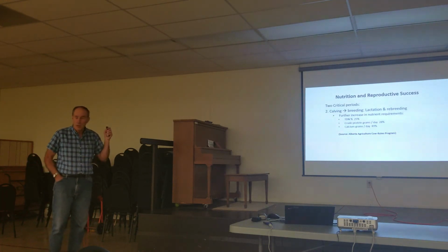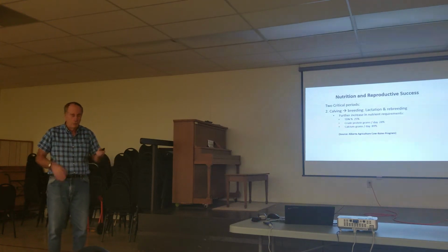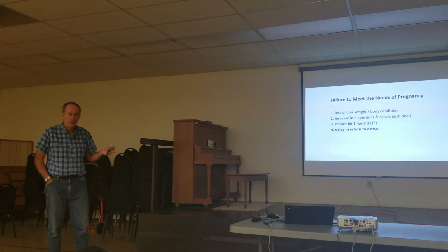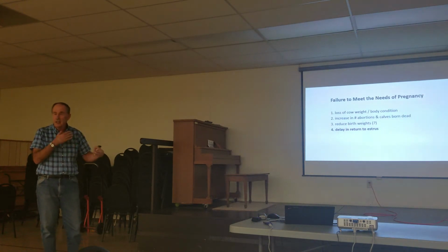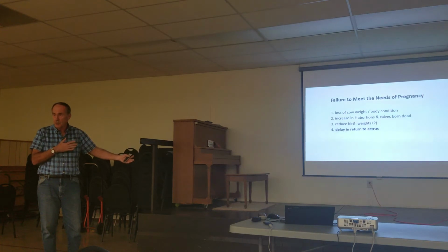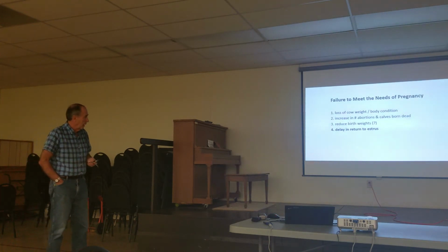So these are really two critical periods that we talk about in terms of meeting the nutrient requirements of the animal. If we fail to meet these requirements that we're moving into right now with that animal, she's going to continue to develop that calf inside her. She'll use the fat off her back. She'll break down protein in her muscles. She'll use calcium from her skeletal structure to meet the requirements for that fetus. So she'll lose condition. She'll lose body weight.